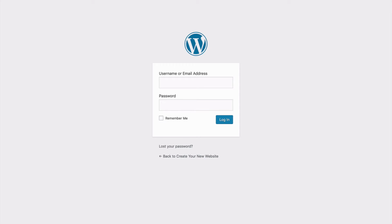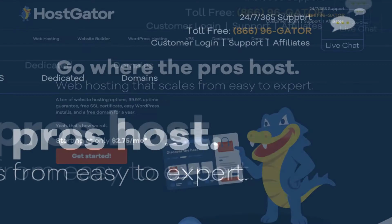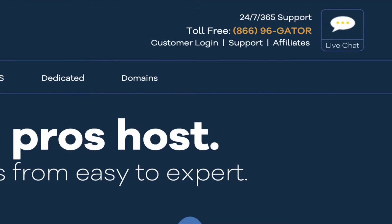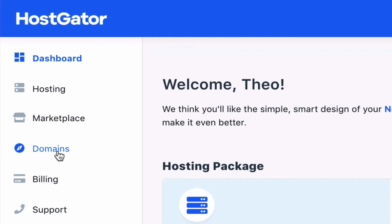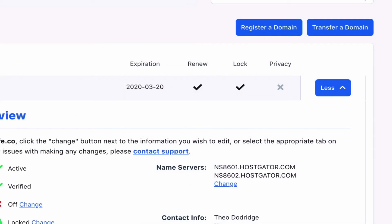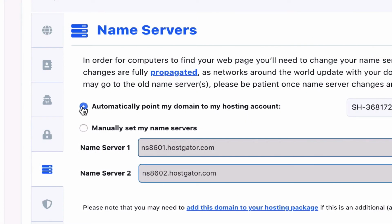It's super easy. All you need to do is head over to Hostgator again. And once you're there, click on the customer portal. Now log in using the username and password, which you'll find in the email Hostgator sent you. Now you want to click on domains and click on your domain and find name servers. And then click on change. Then click on automatically point my domain to my hosting account. Then save and you are all done.